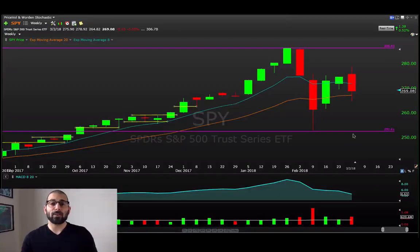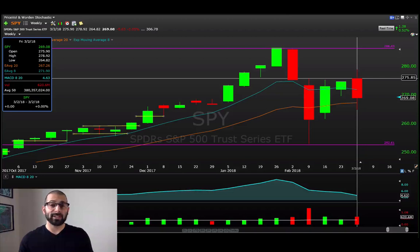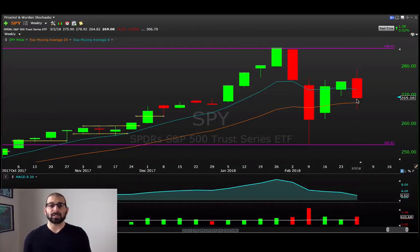All right, let's kick things off here with the S&P 500, the SPY ETF. You can see this is a weekly time frame now, so each bar represents 1 week of trading, and we did close down 2.05% on the week, 5.6 SPY points to the downside. First things first, we did get a bearish engulfing bar here on the weekly time frame. That basically means that we opened above last week's highs and we closed below last week's lows, otherwise known as a bearish engulfing bar, because we encapsulated all of last week's trading and then some.